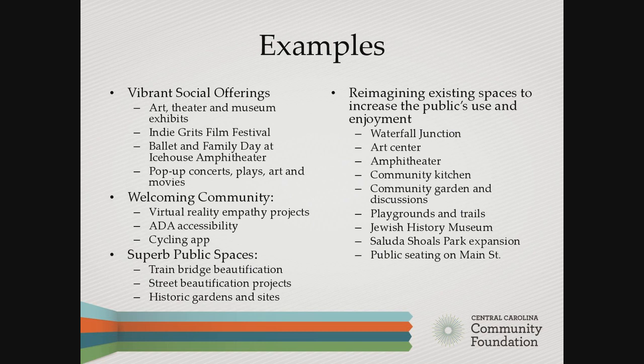You'll see as well things about how we reimagine public and existing spaces. Waterfall Junction at the Riverbank Zoo is one of the projects that we funded, and that's been a huge success, to some more simple things like public seating on Main Street to encourage people to sit and be in community and engage with others.